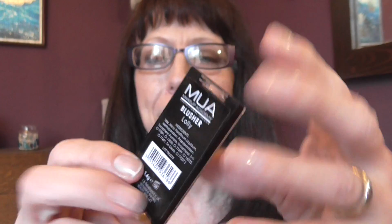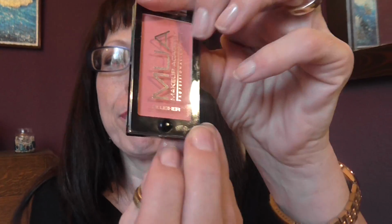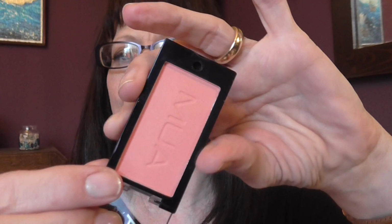And I got 3 of the, they say they're new blushes that came from MUA. So we'll start with this one first, and they actually got names this time. This one's called Lolly. And to open them, there's a little button there, and I think you press it. Do you press it? Oh, I don't know. No, you don't press it. It's just the catch. You see it goes down into a hole just there, if you can see it. Now this one, as I said, is Lolly.